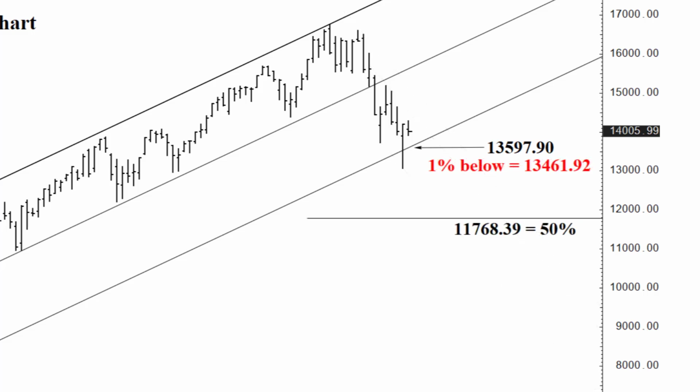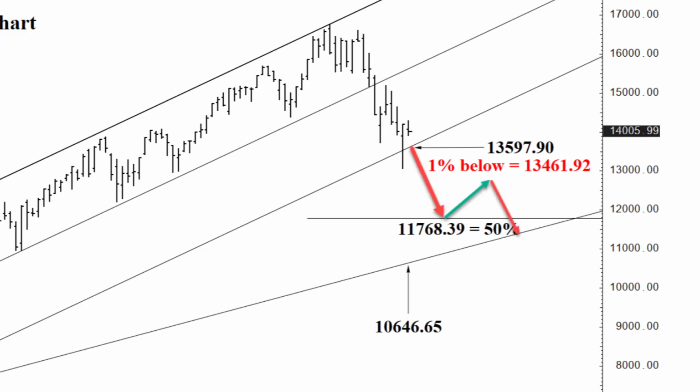Our first target would be the 50% downside retracement off that March 2020 COVID low against the November high. I think that could be in as little as 3 to 5 weeks. We could bounce nicely off there, but I think over the next 2 to 3 months, 3 to 5 at the most, we're looking for this rising two-thirds speed line at 10,646.65, and it is rising gradually. And that is a zone that would be, in my opinion, an objective.